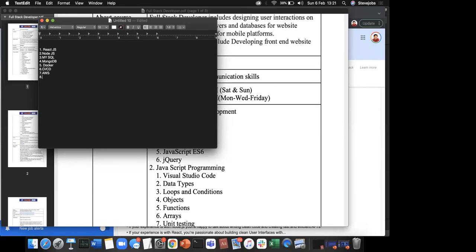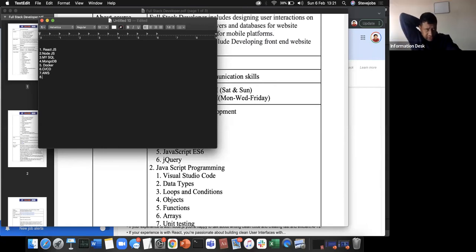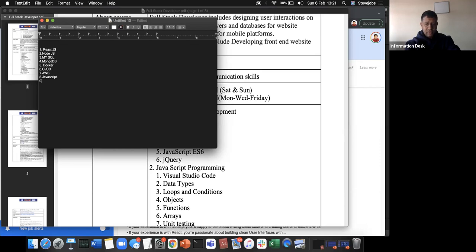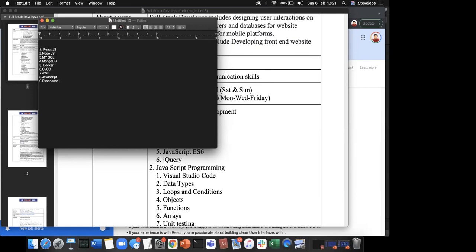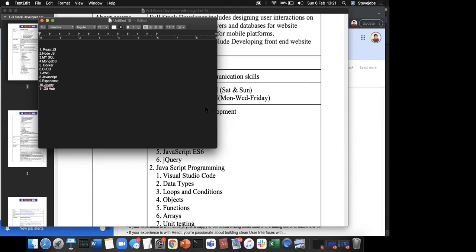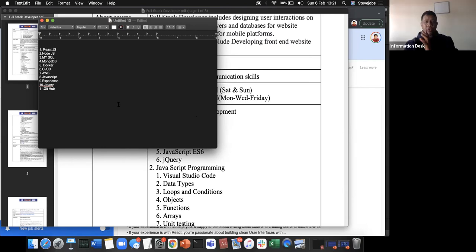Full stack developer. Yeah, that means more of all these things. That's JavaScript, isn't it? Experience, very good. Anything else? jQuery. GitHub. Very good. Now, anything else? Agile, definitely. Ashok, you asked about experience. I'll come back to you on experience. That is very important, and I'll explain how.